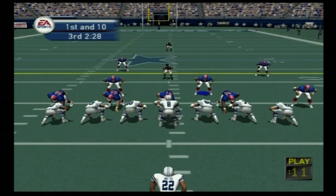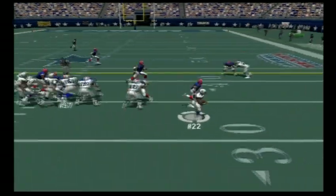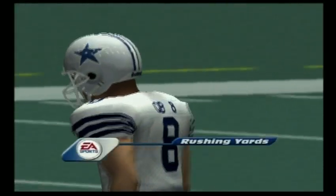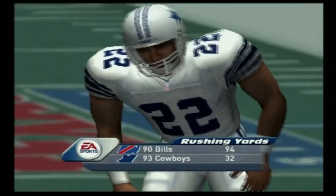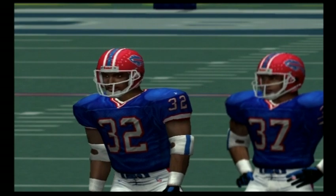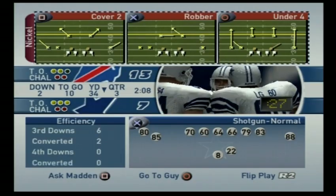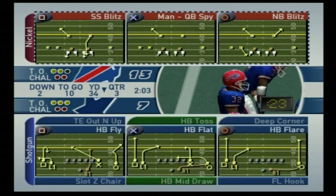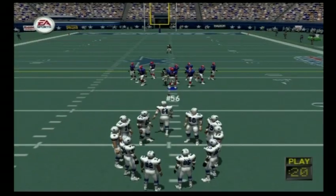Hunt! Hunt! Number 8 hands it off. Number 32 with the takedown at the 34. He tried to turn the corner, but the offensive line got no push there. The defense stayed at home and made a great play. Ball on their own 34.